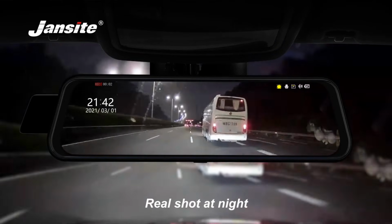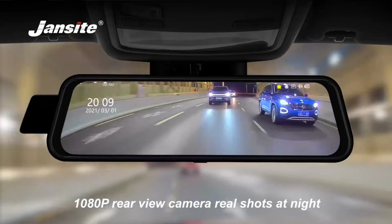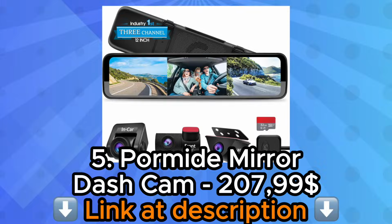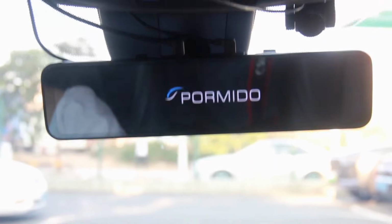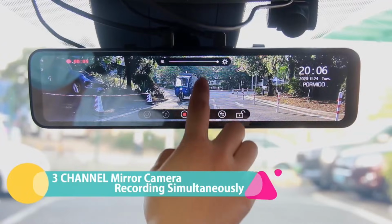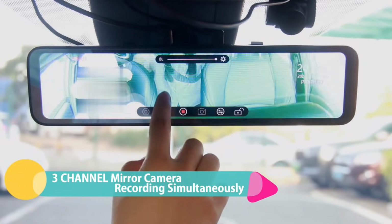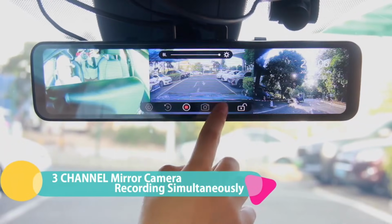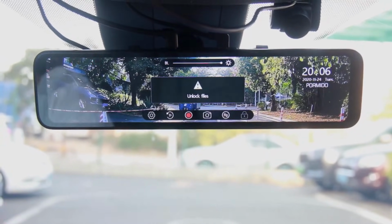What I appreciated most during daily drives was how it helped me avoid blind spots when merging or reversing. Number 5. Pormide Mirror Dash Cam. For drivers who want premium features packed into a rear-view mirror, the Pormide Mirror Dash Cam stands out as a powerful contender. Its 4K resolution front camera and 1080p backup camera combined for top-notch visual clarity, which instantly made me feel safer behind the wheel.